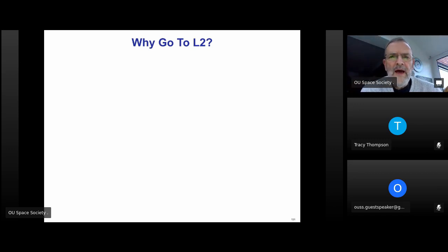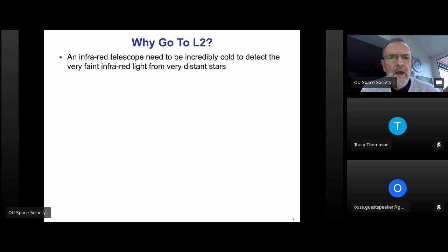You're probably all aware that the spacecraft is not in orbit around the Earth. It's gone to this point called L2, the second Lagrange point. An infrared telescope has got to be incredibly cold to detect the very faint infrared light from the very distant stars. And we were trying to get to the very first stars that lit up after the Big Bang. So we need to be very cold to get that sensitivity. We're talking minus 233 C or 40 Kelvin in engineering units.